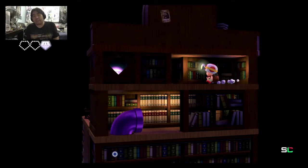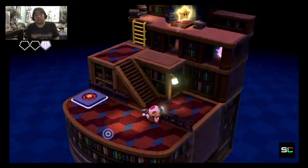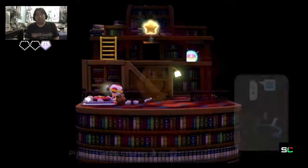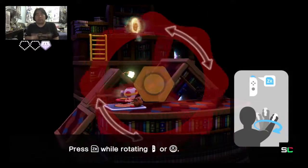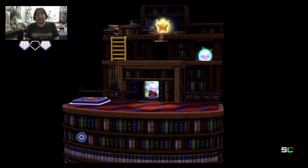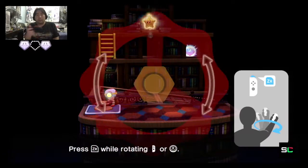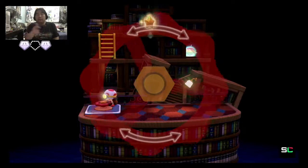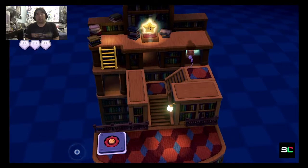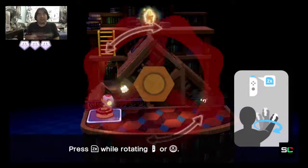Let's get all the coins. Oh, okay, so the golden mushroom was on this part of the platform. Oh, there's another gem here, okay. Okay, we're back to the first one. I guess it's this one. Nice, so we're done. Alright, let's get out of here.